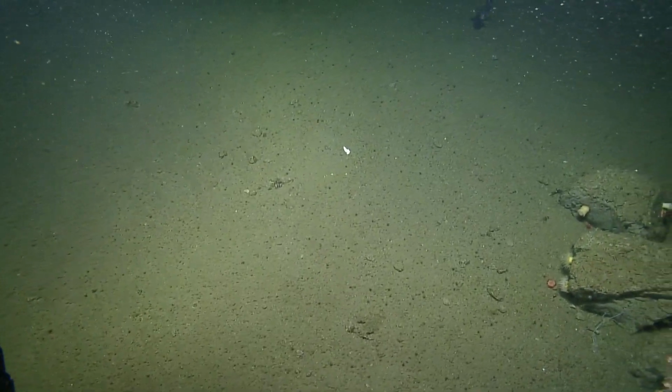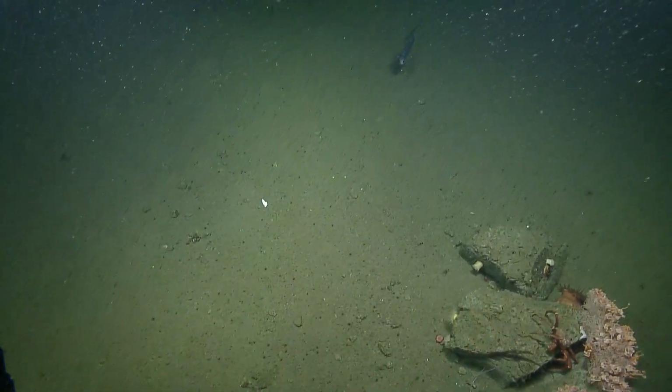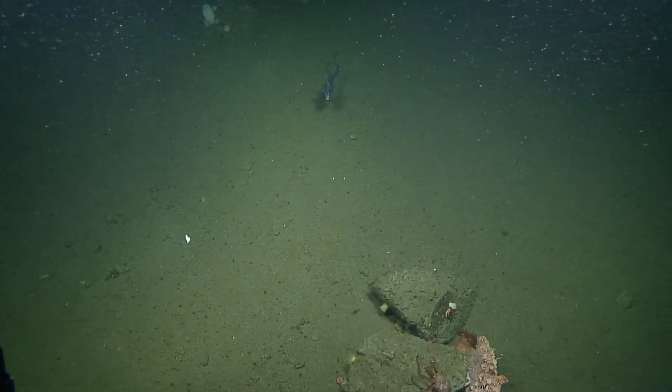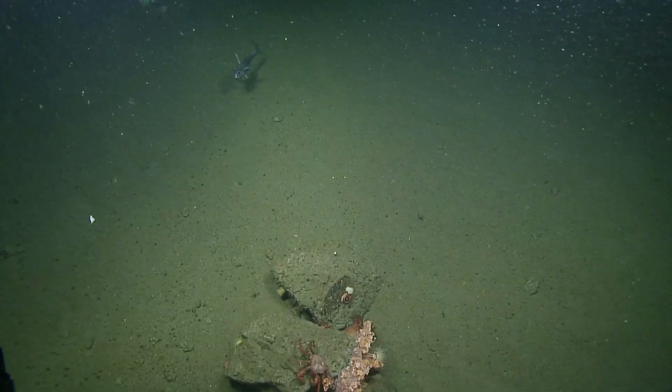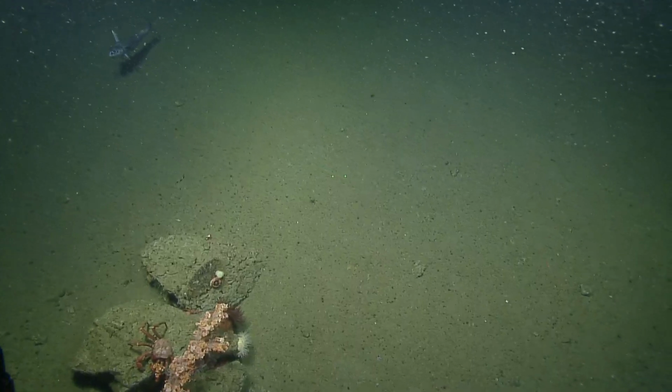Oh, poor Tom, he's getting all the mud. Oh, I spoke too soon. Little coral there. That looks like a Parastanella, perhaps. There's a glass sponge on the top of the screen.